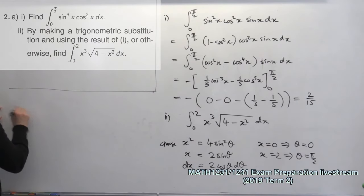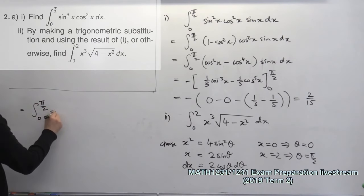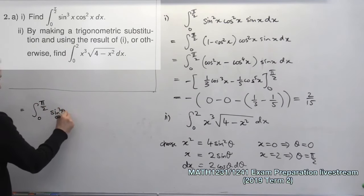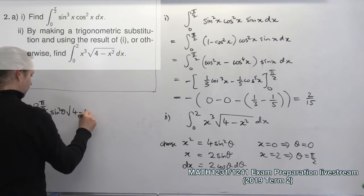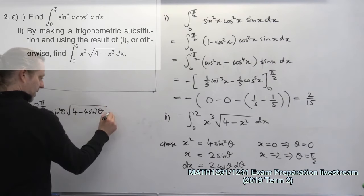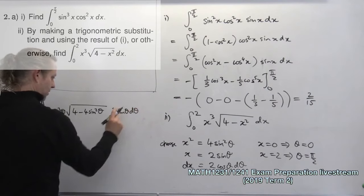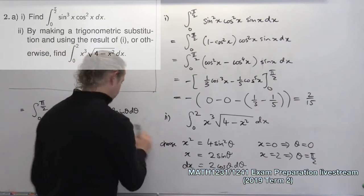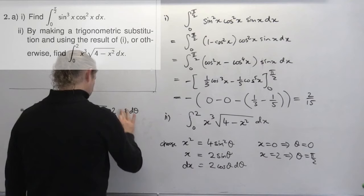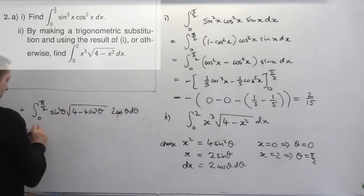So the integral we have becomes the integral from 0 to pi over 2 of sine cubed theta times the square root of 4 minus 4 sine squared theta. And dx is 2 sine theta d theta. 2 cos, making mistakes again. 2 cos theta d theta. And so what happens here?